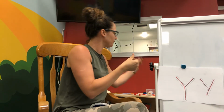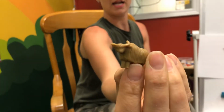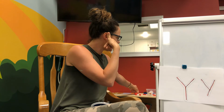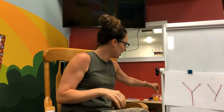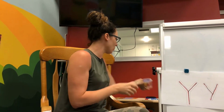Oh, here's a good one. He's a little guy, but that is Y for Yancey Yak. That animal is a yak. They're big and hairy and they have horns. Yak starts with ya, ya, ya. Ooh, and I love this. This is a container of yogurt. Does anybody at home ever eat yogurt? I love yogurt. Yogurt starts with ya, ya, ya. Okay, those are some things that start with the letter Y.